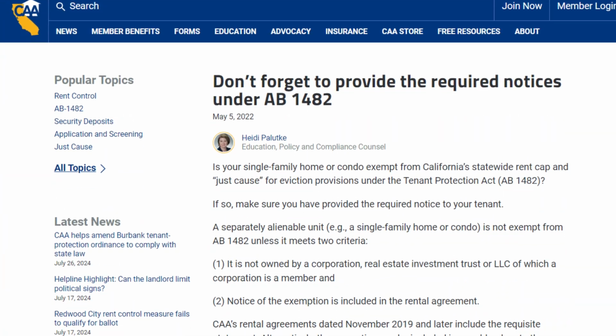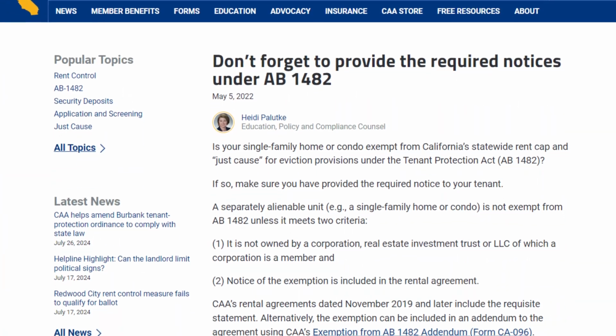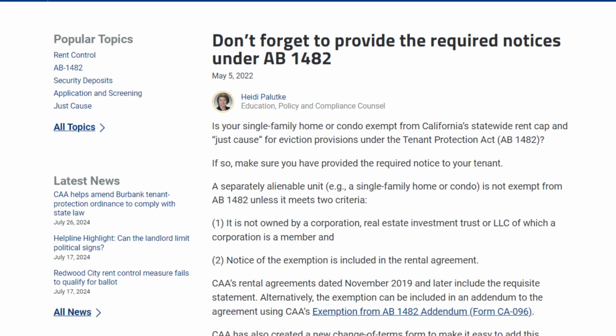Well, the easiest way to do it, if they're covered and protected by the city of Oxnard, which has the ordinance, and then also Ojai is protected. And then there is a blanket for AB 1482, which is for multifamilies. Properties, whether they're a single family home in the city of Oxnard or a single family home in the city of Ojai, those are covered under just cause.